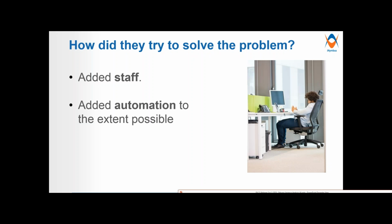How did they try to solve the problem? First of all, they added staff. It's seasonal. If the volume triples during that time of year, then they're going to triple the staff. And they did add some automation to a certain extent where it was possible. But like I said, they have razor thin margins. So investing in internal technology, often the money doesn't go there, which is unfortunate.